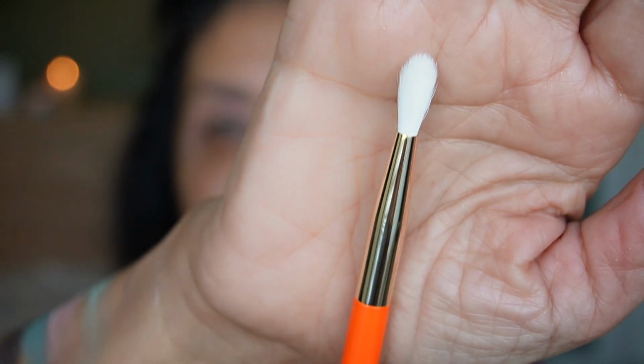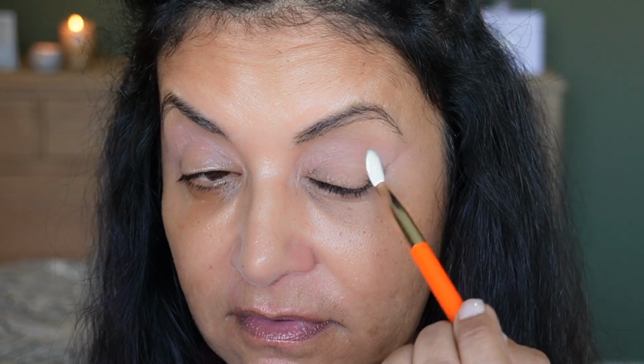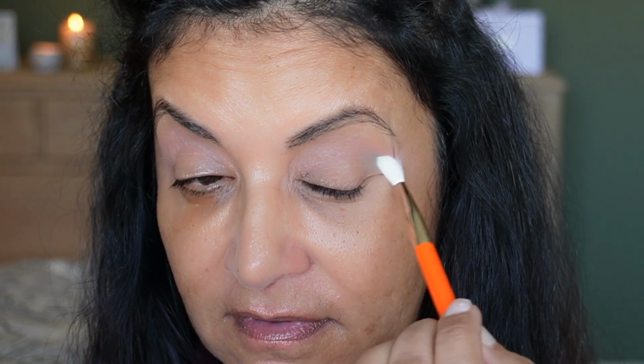Next, I'll be using the 309, which is a little bit smaller than the 307. And let me try this sage green, this matte shade right here, and place it in the outer corner. Okay, that's what it looks like. Let me build it up a little bit more.